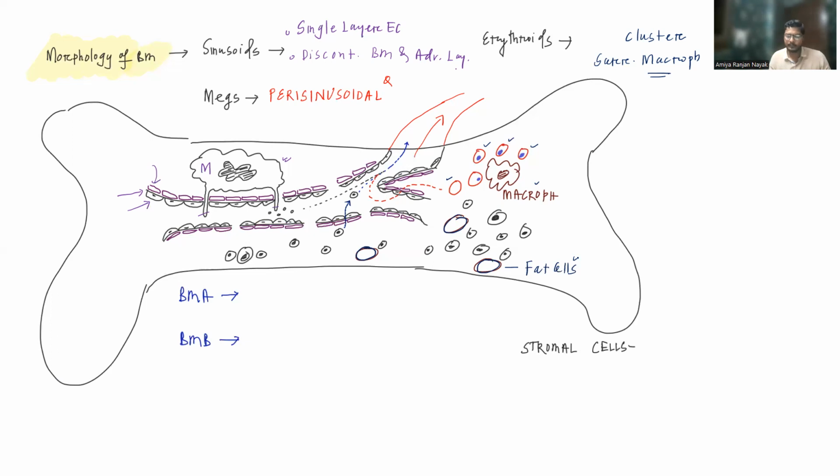Apart from this, we also have various stromal cells, which I have not shown here. Stromal cells are very important to maintain the stem cell niche. How? Because they produce various growth factors, chemokines, cytokines, and certain adhesion molecules. This helps to protect the stem cells, and they also nurture the stem cells. So that is why these stromal cells are important.